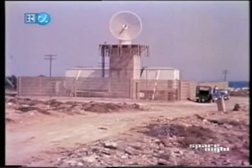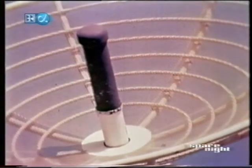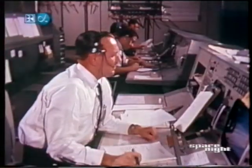Go ahead, Canaries, Gemini 7. Roger, well, we did it. Roger, we saw them coming up. Okay, their orbit is 87 by 140.